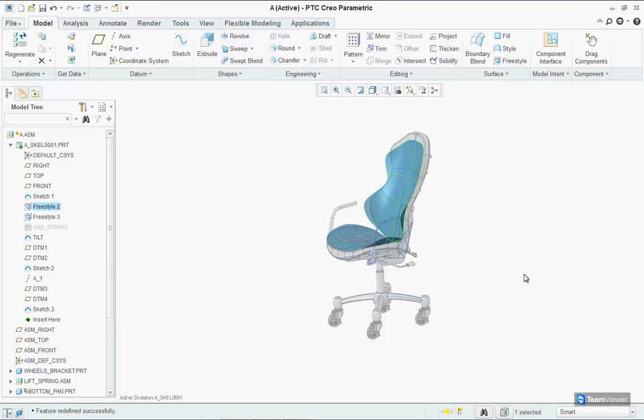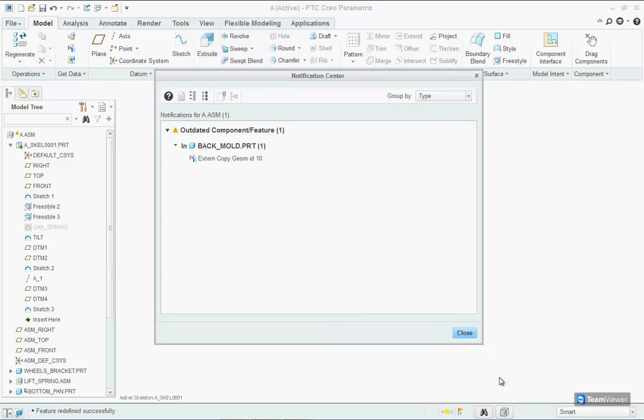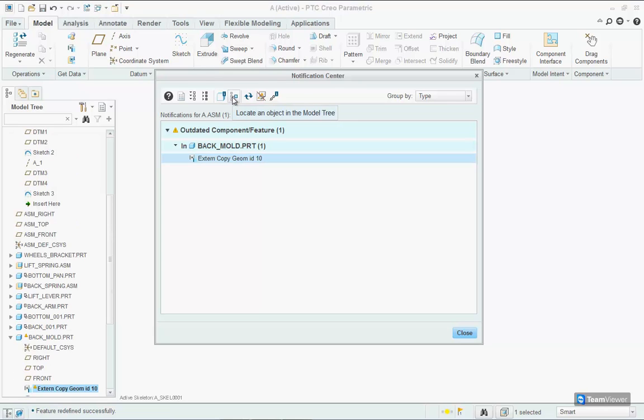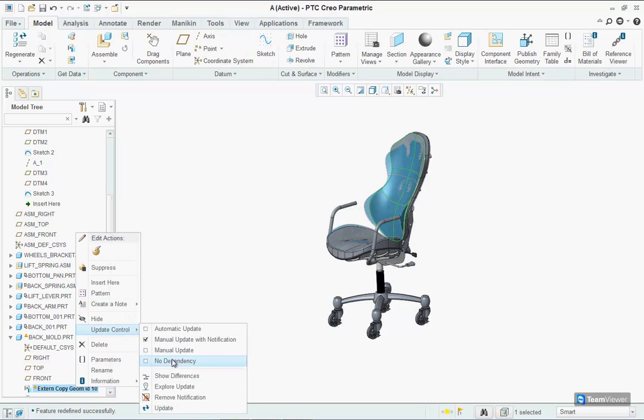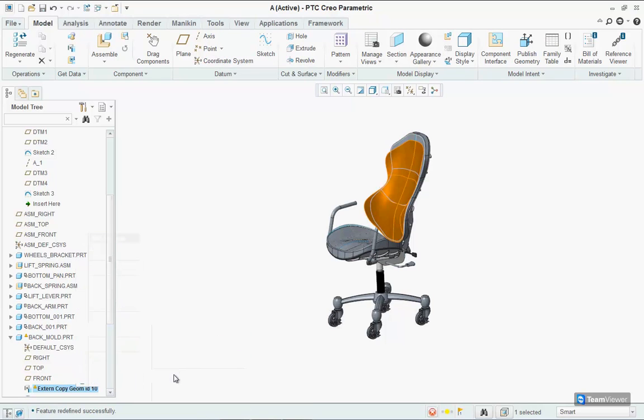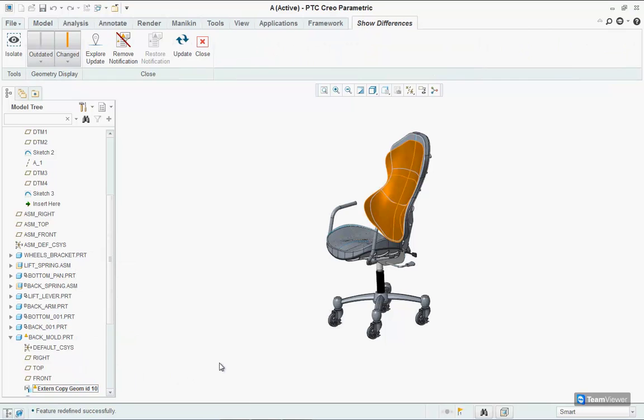So here we can see with these changes that the feature is now showing in the notification center as out of date. I can go and see these, and this helps you identify those out of date, both in the model and in the model tree, by easily identifying them, taking you straight to where that information is within this particular feature. I can then go and have a look at the differences. So this way, you can either choose to keep it that way or update it.